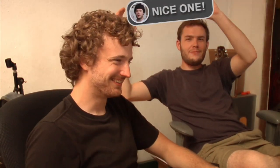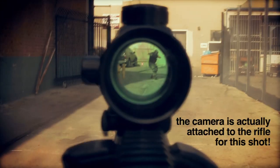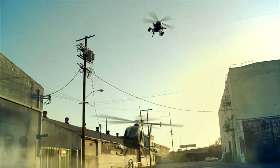So we have Deep Impact for the door, and a lot of people are big fans of this first-person shot we have where it zooms into the scope of the gun. This shot was rather interesting to shoot. We composited 2 shots together, one from a wide shot and another from a camera mounted on the gun. And also, by the end, Spectre has gotten enough kills to call in a chopper. You see that at the end.